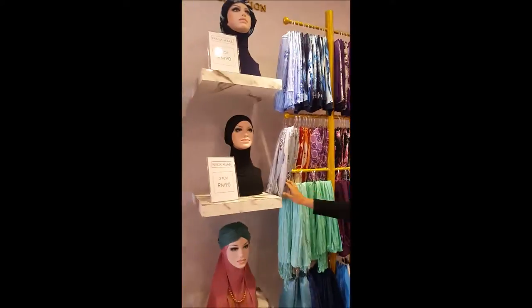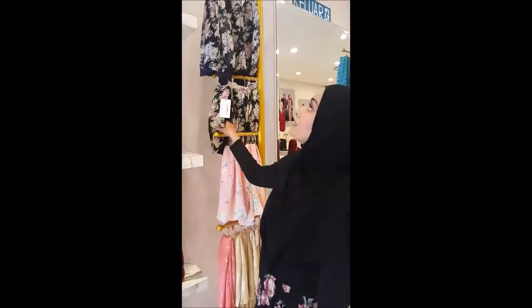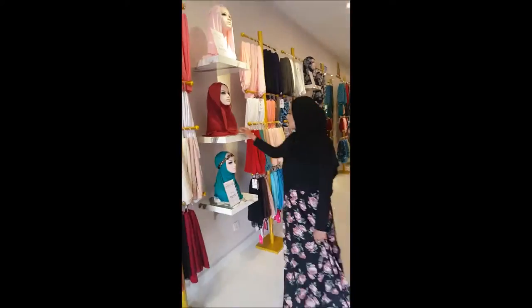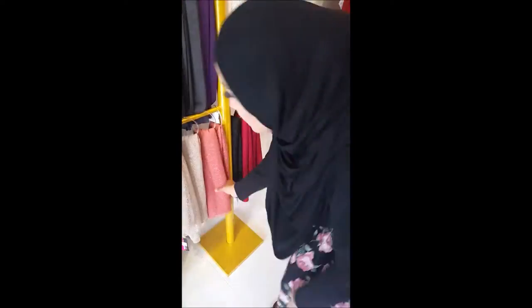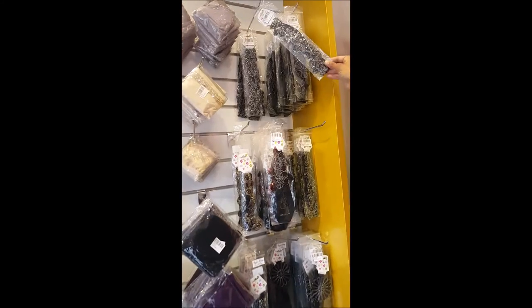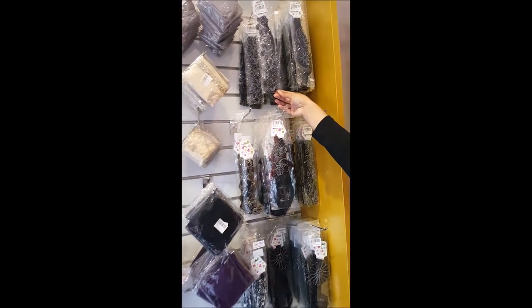Rayannes Design have a very, very big range of hijabs. They include satin, chiffon, net and cotton hijabs, and the range of colours, they're endless. These guys also have headbands, so for that formal night out, they've got you covered.